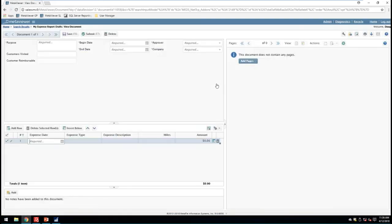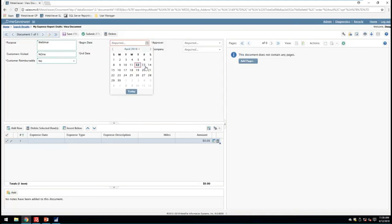And basically, instead of filling out a spreadsheet, I'm filling everything in here. So I can say webinar is my purpose. Customer visited was none. And the date, customer reimbursables, no. My start date, let's say that was today. End date was today. I need to route this to my boss, and I'm in the Fabricam company. So now below that header level information is the ability where I could enter in my expenses.